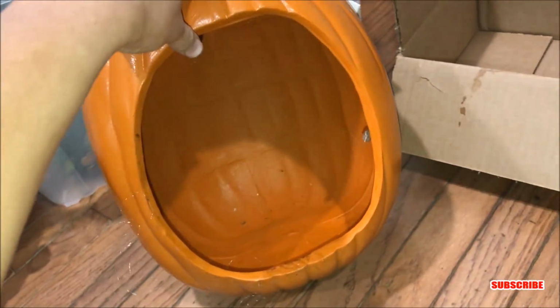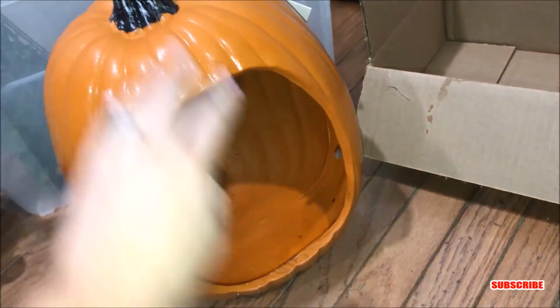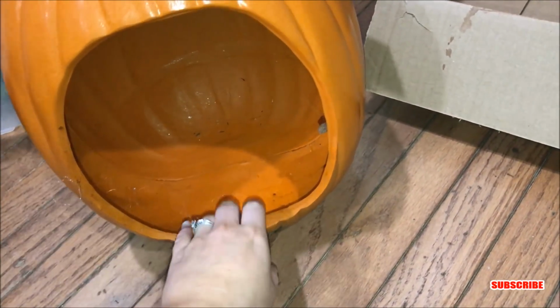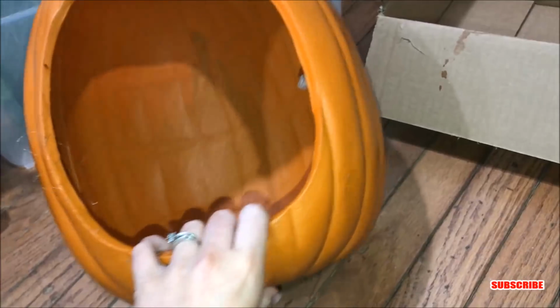Nice. I'm definitely going to use it to make some sort of centerpiece for next year, but it's a little dirty. It looks like it had glue or something on it. Maybe there might have been something on it beforehand.